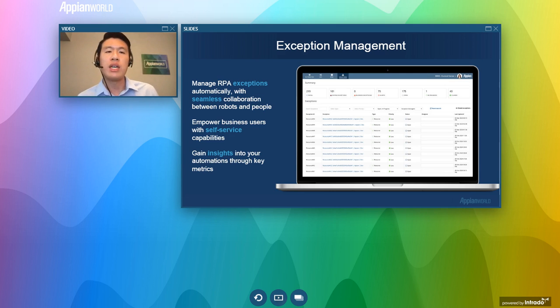Control Center allows you to manage RPA exceptions automatically with seamless collaboration between robots and people. It also empowers business users with self-service capabilities and allows you to gain insights into your automations through key metrics. This really helps robots and humans work seamlessly together.